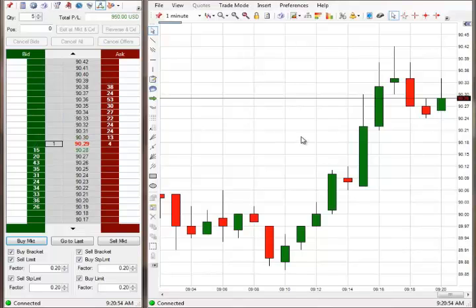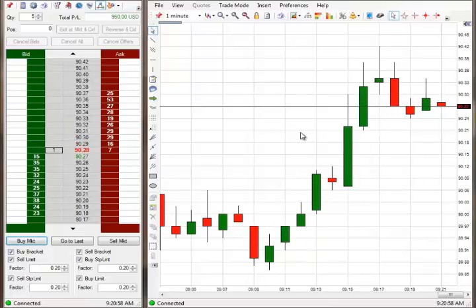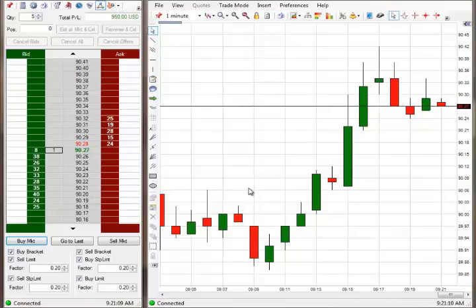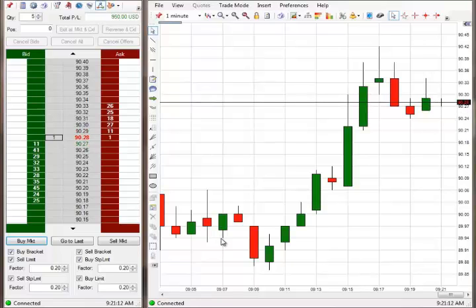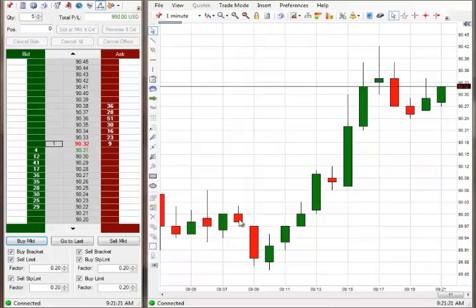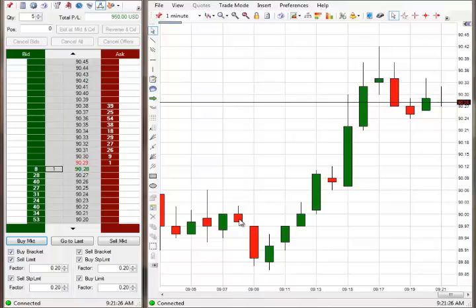There's some good code 1 entries on the chart there. Could have made some money right there. But let's pick it up now. No, no, no, don't go long. I don't want to go long. I want to go short.